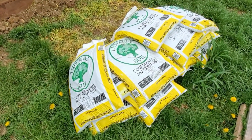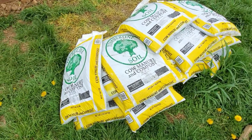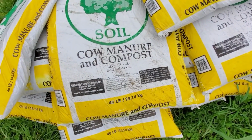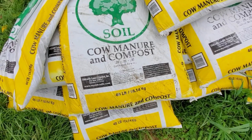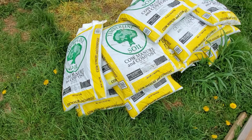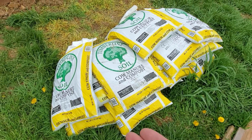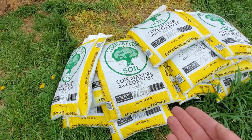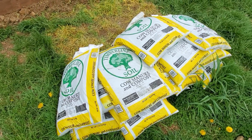So our next ingredient is going to be some type of compost. This here is basically a manure and compost, is what it says. I've seen other ones that say composted cow manure, and there are all different types of compost that you can buy. So just any type of manure or compost will be the next ingredient in our potting soil.